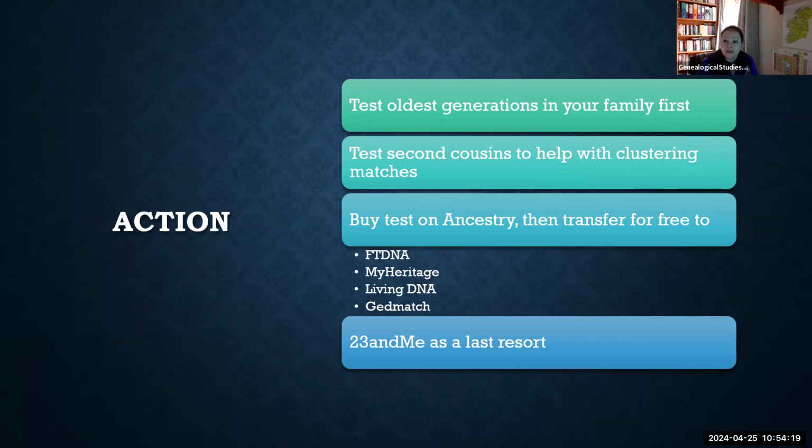It has 25 million people in it, and it is still growing. And then you can transfer those results. You could download a file and then upload it for free to Family Tree DNA, MyHeritage, Living DNA, and GEDmatch. Now, GEDmatch has some ethical considerations that you want to think about. That's a talk for another day, I think.